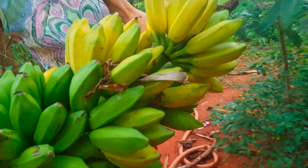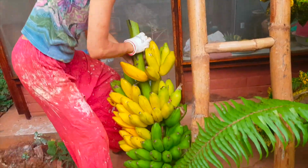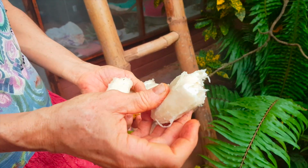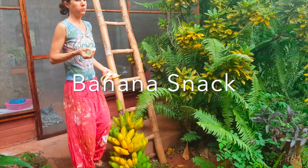And I really learned to appreciate bananas here in India. Before in the West I didn't like bananas at all, but that's because I never tried a tree ripened banana. And now I eat them every day and they're a big part of my diet.